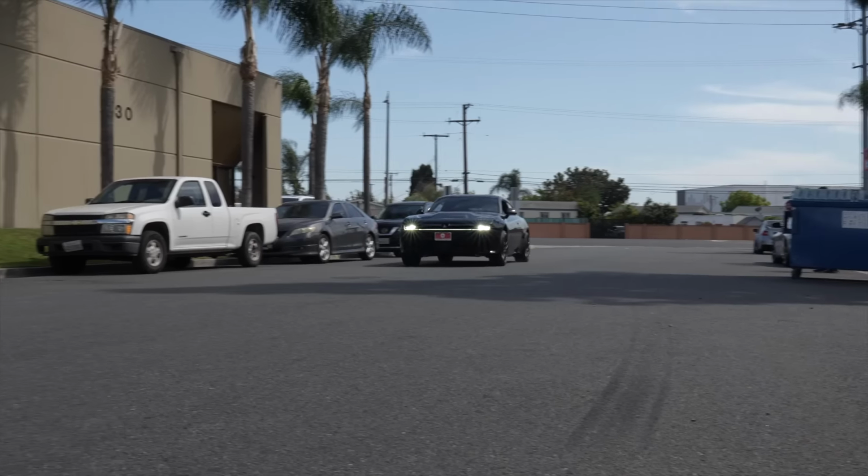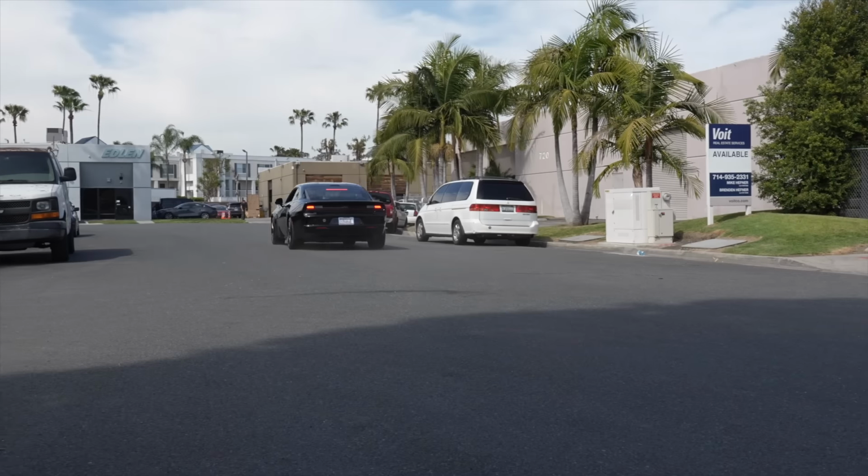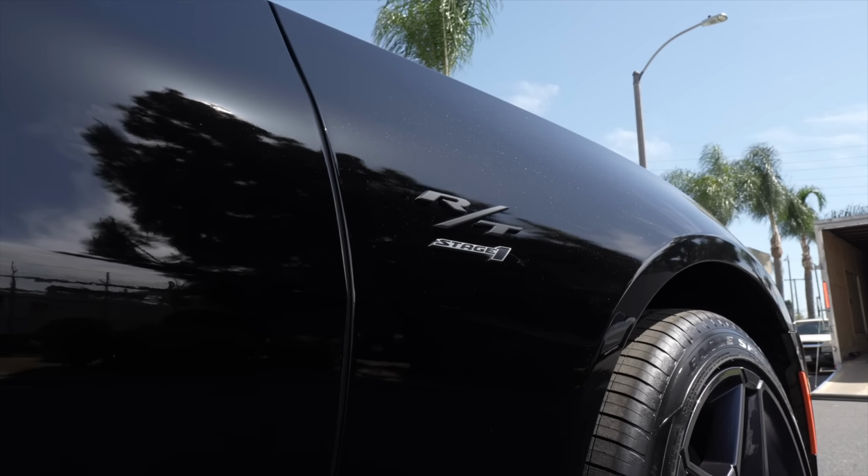It's really amazing. It just explodes. It's pretty bitchin'. I gotta give it to Dodge. They really did an amazing job on that.